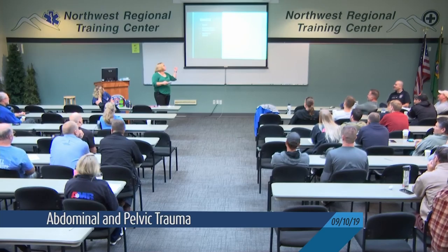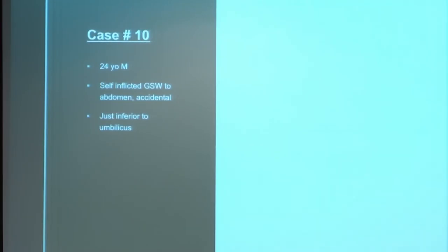This is a 24-year-old male. I don't know, some of you might have brought him in. So this guy was pulling his concealed weapon out of the, what's this thing called in the car? Console. I'm like, you really shouldn't have a concealed weapon permit if you're shooting yourself. I'm sorry, I feel like that means it should be taken away. But he was pulling it out, and the gun went off. He had hollow point bullets, because those are needed in everyday life with your concealed permit. So he had a bullet wound just inferior to his umbilicus.